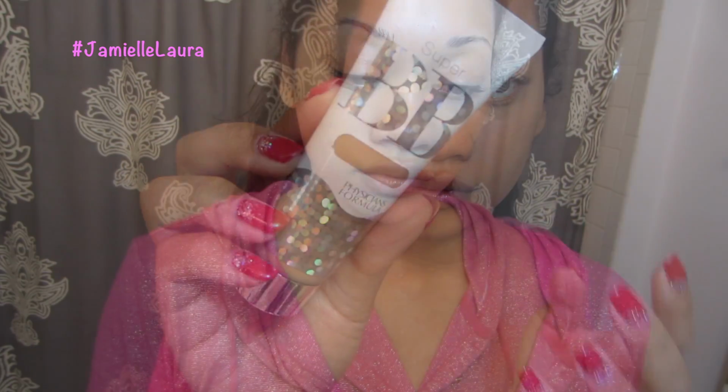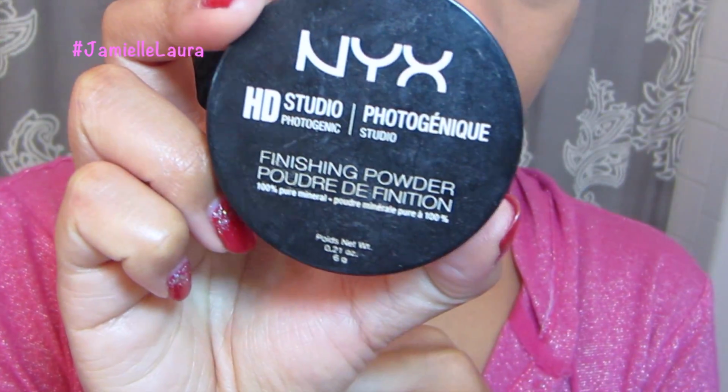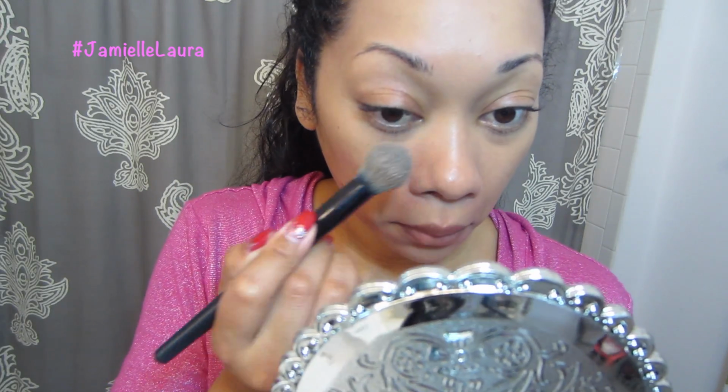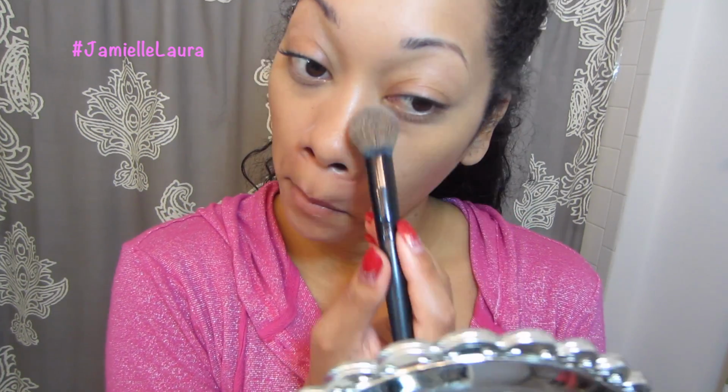And now to make my skin look fresh and new, I go in with my favorite BB cream, which is the Physician's Formula BB cream, and I think it's the darkest shade that they have, pretty sure. And I just slather that all over my face just to kind of even out my skin tone. With this NYX finishing powder, I'm going to quickly go ahead and set my concealer so it doesn't crease. And this concealer, you do need to set like pronto.